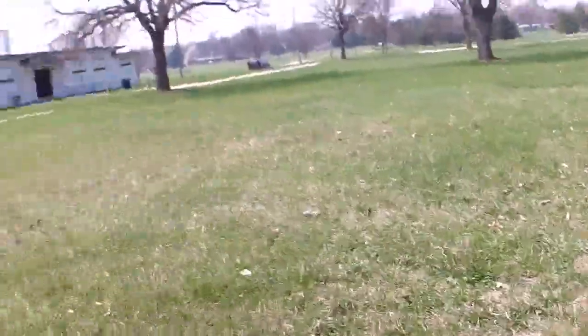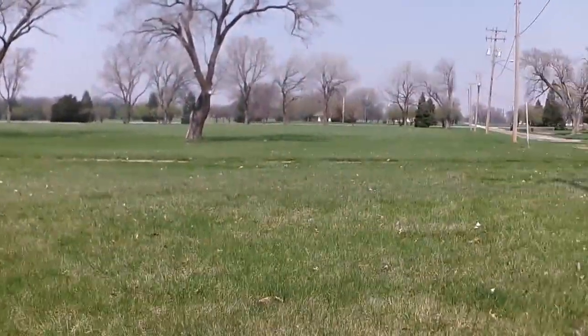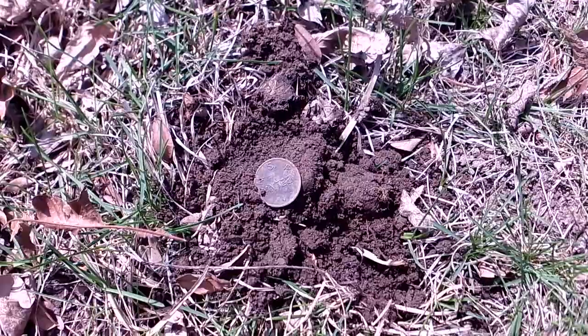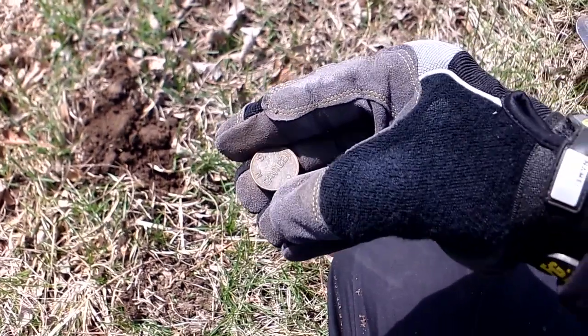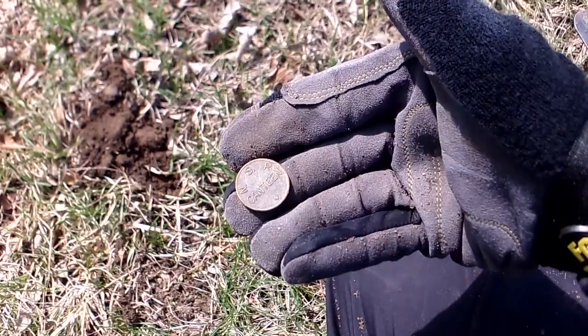So anyway, hoping to find some silver here for you folks, get it on camera. All right, off to you soon. Kind of nice to get that on video, but anyway, I think this used to be part of the state prison, and they gave these away inside for snacks and treats and stuff. But anyway, pretty cool to find. All right, off to the next one.